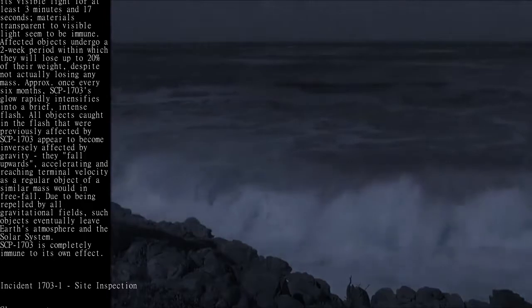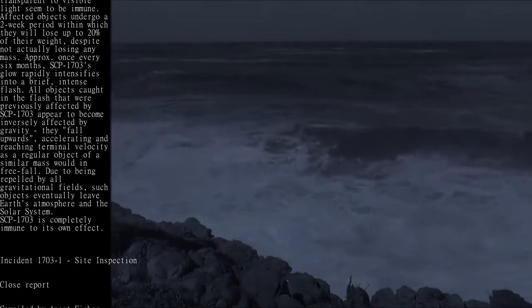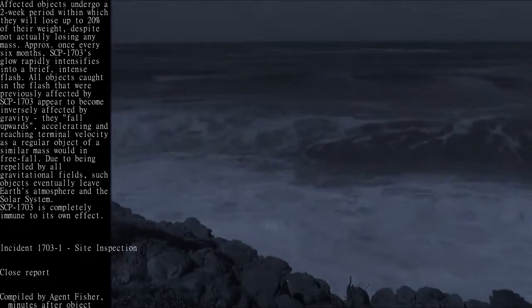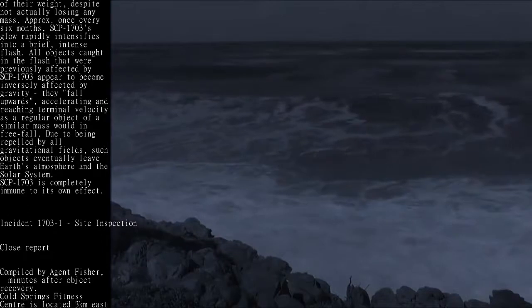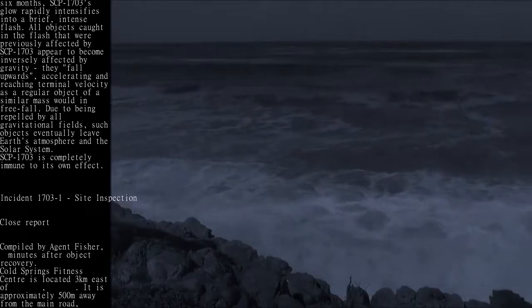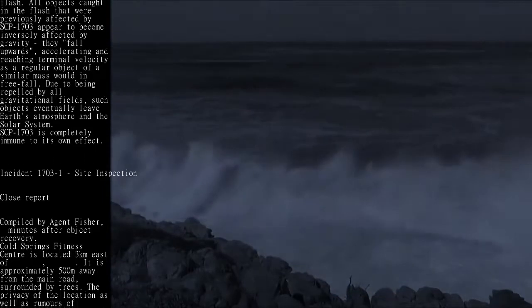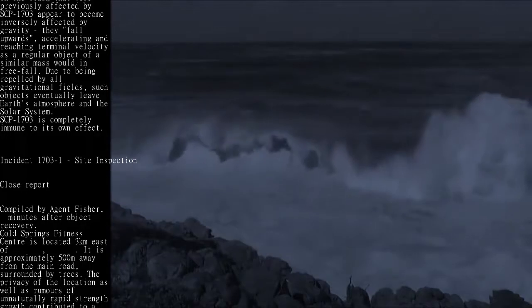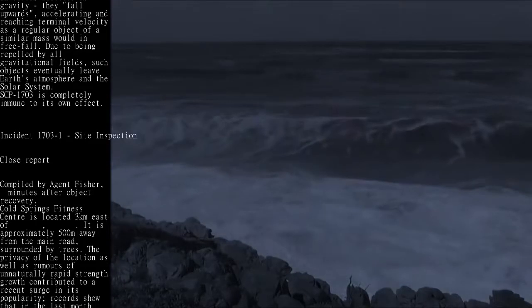All objects caught in the flash that were previously affected by SCP-1703 appear to become inversely affected by gravity. They fall upwards, accelerating and reaching terminal velocity as a regular object of a similar mass would in free fall. Due to being repelled by all gravitational fields, such objects eventually leave Earth's atmosphere and the solar system. SCP-1703 is completely immune to its own effect.